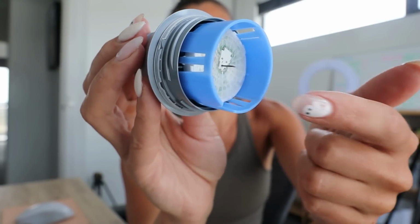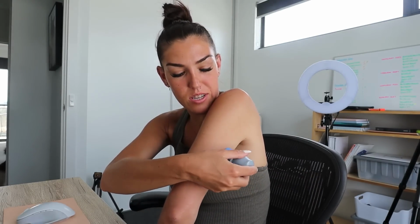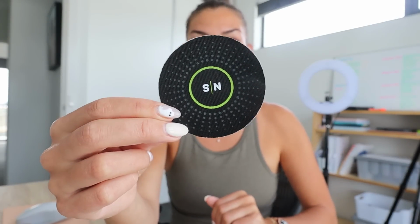That doesn't actually stay in your arm. That's just there for applying it. And pretty much what you do is, it seems scary, but it actually feels like nothing, I promise you. So I'm just gonna put it there and then press like that. Nothing. That didn't feel like a thing. And now it's on. Nutrisense also gives you this little patch to put over top just to protect it and just to make sure it doesn't get caught on anything.